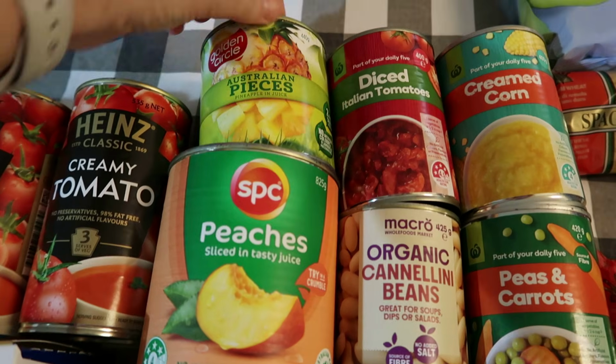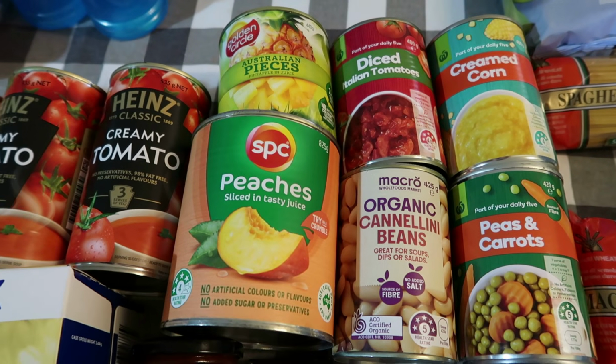So looking at more of the can items that I'm stocking up on, I've also got a big can of peaches there for $4.